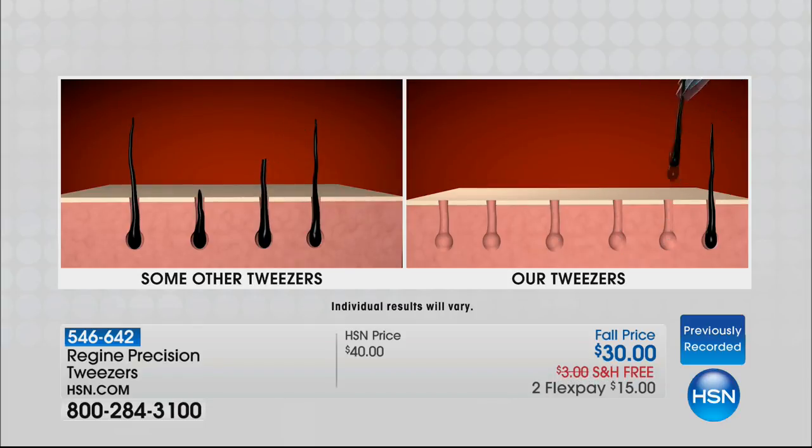And you know what the worst thing is? Then you're left with an ingrown. You could have bacteria or an infection forming. Not with these tweezers. And you know what? We've all had that experience where you get that errant, random hair, and it's like, why did it come back in a week? Because it didn't really remove it the first time.